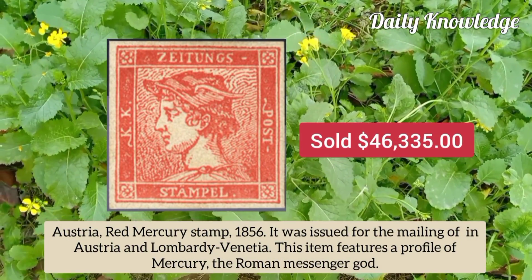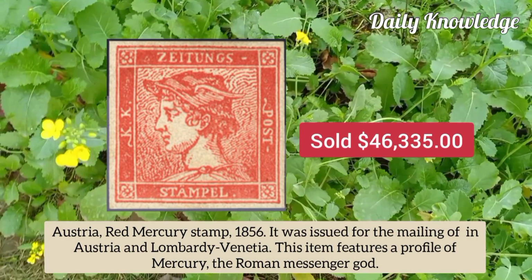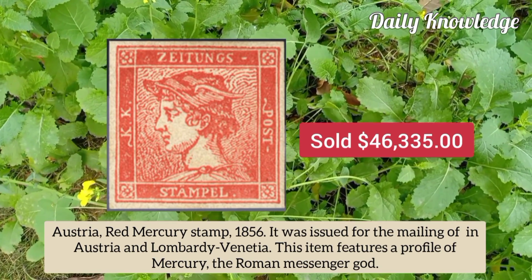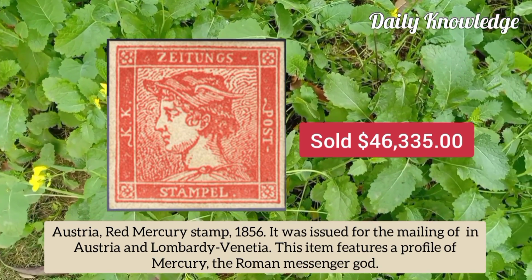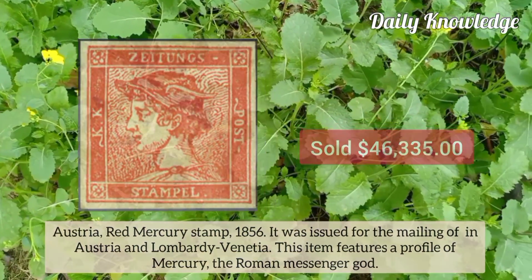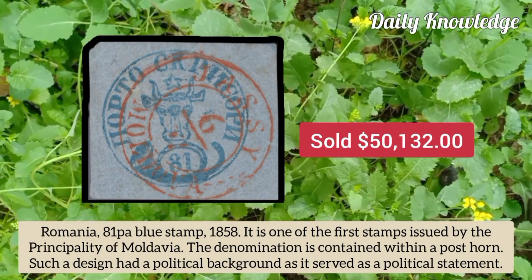This is from Austria Red Mercury stamp 1856, sold for $46,335. It was issued for the mailing of newspaper in Austria and Lombardy, Venetia, and it features a profile of Mercury, the Roman messenger god.